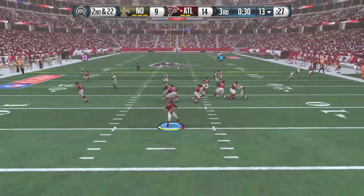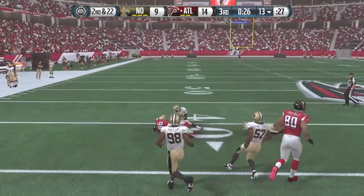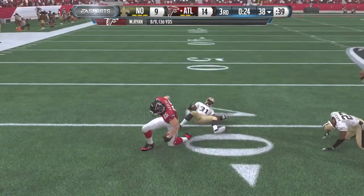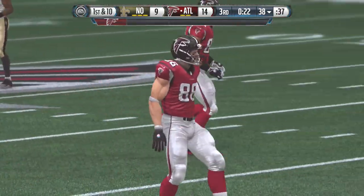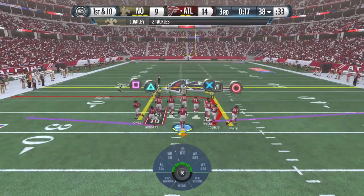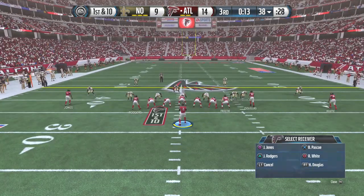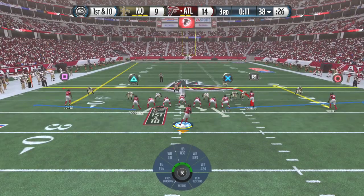Play fake. And he takes off. He makes the catch. Tackle's made, and that'll move the chains. That's what you want to do. Just get a first down, especially when you're on top. Keep the clock moving, keep the defense guessing, make them react instead of attack.